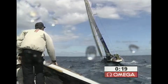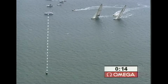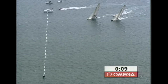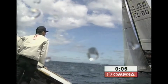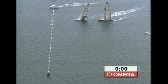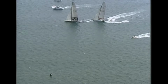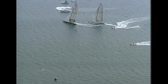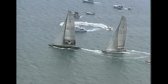Winding up for the start, race 2, America's Cup 2000, and Team New Zealand are in a magnificent position. They're in the controlling position, in the windward position out to the left. It is Prada out to the right, and the New Zealanders are right over the top of Prada as they're powering on up to the start, coming down to the final seconds, and it is Team New Zealand that have won the start brilliantly. Right on the start, and immediately the Italians tack before they've got across the start line, and the New Zealanders in the windward position right over the top of them.